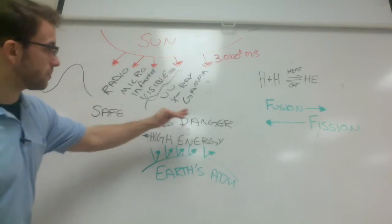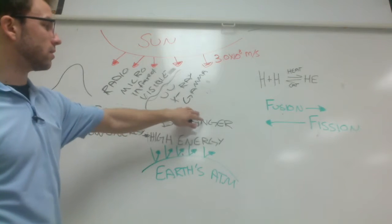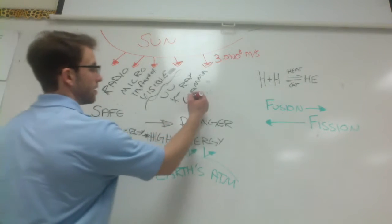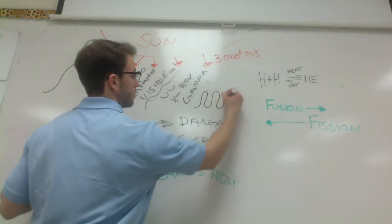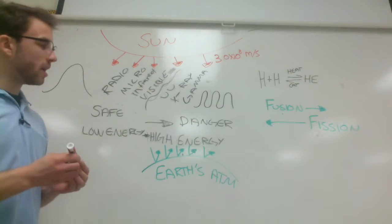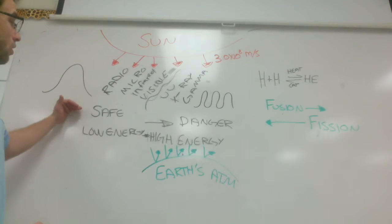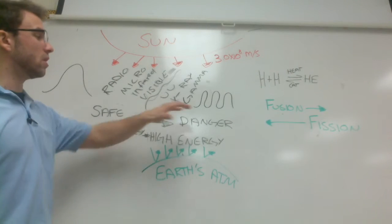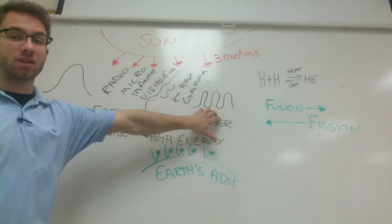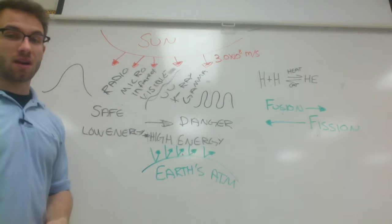But as you go down the spectrum, what you're going to find out is that after the UV, the X-ray, and the gamma rays, you're going to have a much tighter bundle of wavelengths. They're going to be much shorter, and that's going to make them higher energy. So, lower energy over here from radio to gamma, where it's going to be higher energy. The higher that energy gets, the more dangerous that they are.